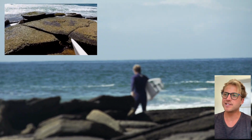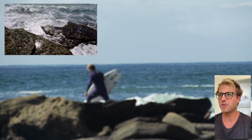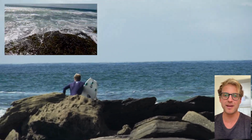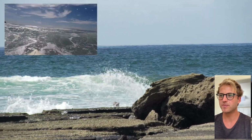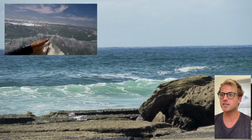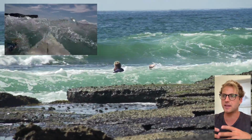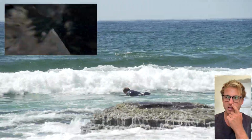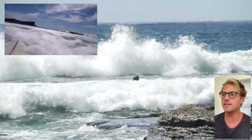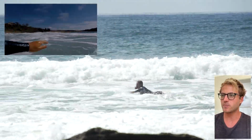I've had some terrible moments jumping off the rocks here. Nightmarish moments. I think this one went okay though. That was pretty fun. There's all these little holes in the rock, in the reef, I guess, that you have to pick your line through to get out. You can see the reef sort of being exposed there. It's pretty low tide, I think.